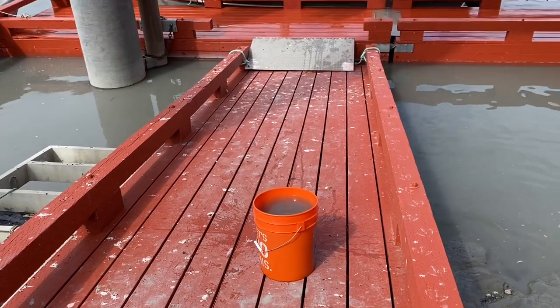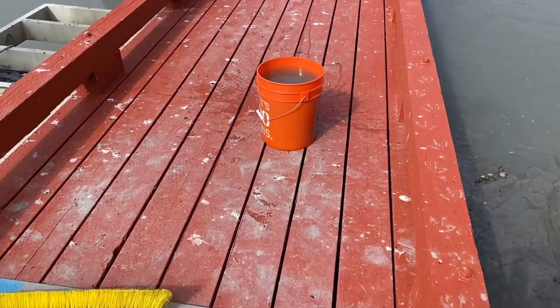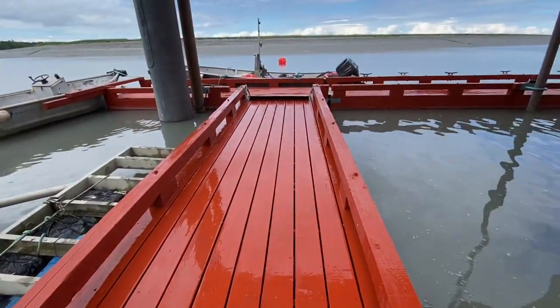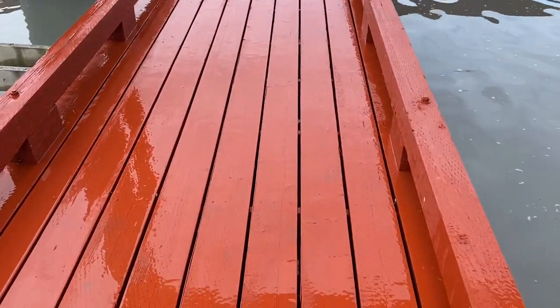Cleaning day. All right, all scrubbed. We're gonna dump some ice into the river.